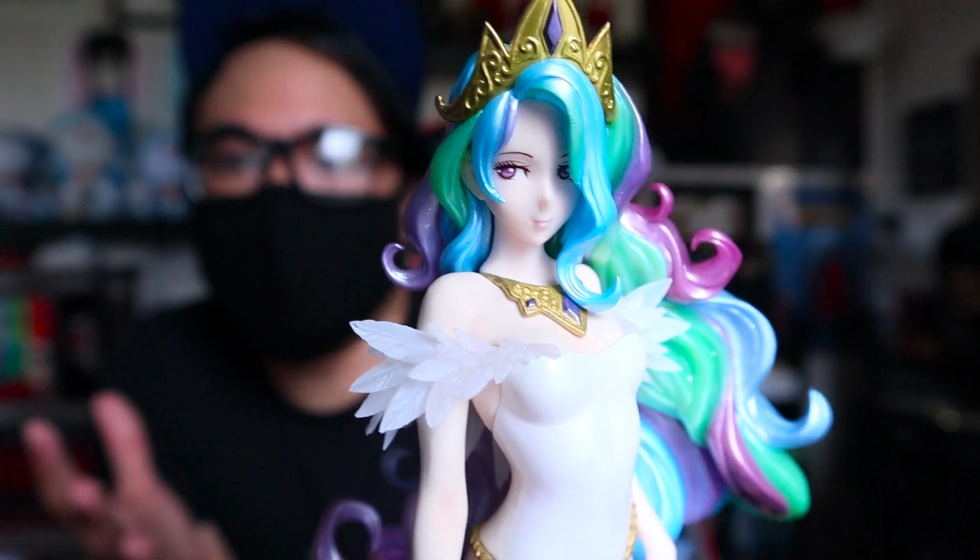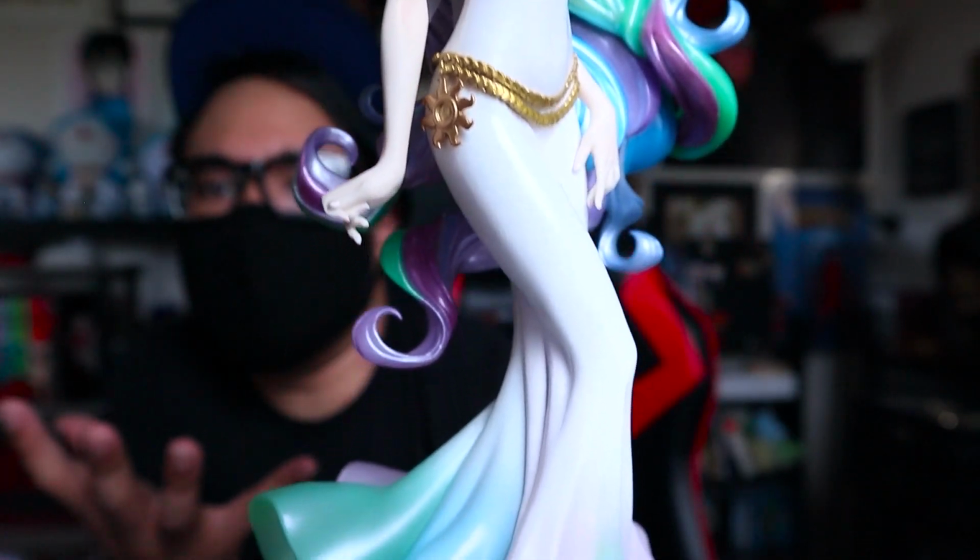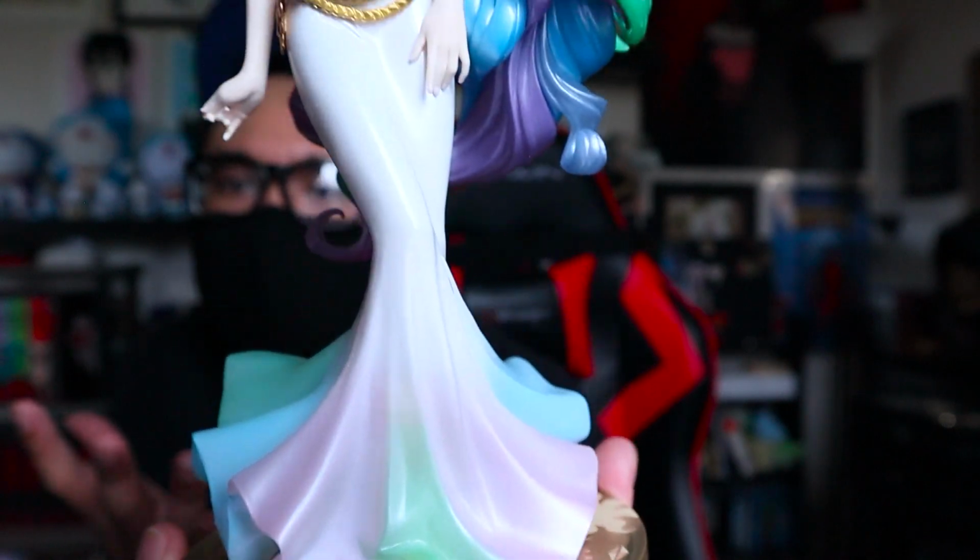But the statue itself just has some problems. The design is great. I see what they're going for. I mean, look at her. She's beautiful. She's gorgeous. Everything about the design is amazing. The design would be a 10 out of 10, right? But the statue itself, it's not. I mean, this is definitely not a 5 out of 10 or a 6 out of 10. I would still rate this an overall 8.